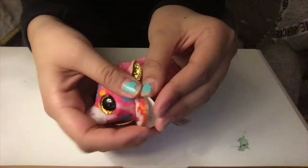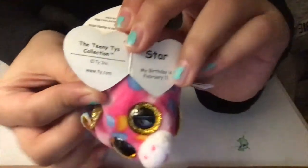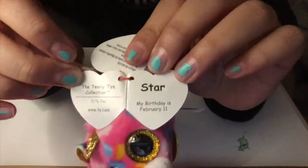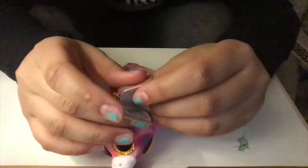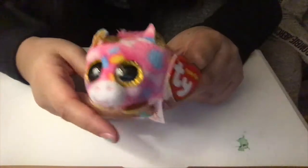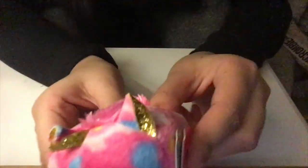And I just want to show you what it says. Sorry if you can't read it because it's a little backwards. But it says star, and it says my birthday is February 11th. So today is February 9th, 2019, and her birthday is in 2 days. So I'm really excited because her birthday is when I go back to school on Monday. So it's going to be really cute.